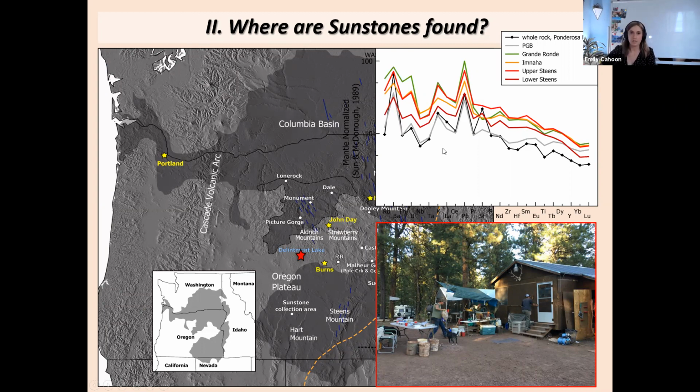I grabbed a sample, and it took a couple months to get analyzed. But what I want to show you is in the upper right-hand corner. For anyone not familiar with spider diagrams, it's no big deal. The only thing that's important is that the black line, these black dots, was the whole rock geochemical analysis for the basalt that hosts sunstones at this mine. Looking at all of the CRBs, it almost perfectly overlies the Picture Gorge. Maybe this wasn't surprising, since we had already found basalts this far south of the Picture Gorge extent that matched chemically. But this was more significant because this was a lava flow that hosted sunstones.